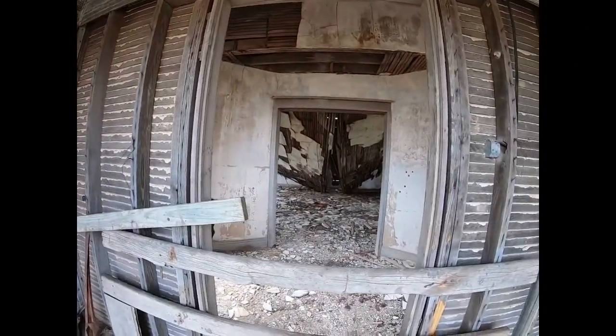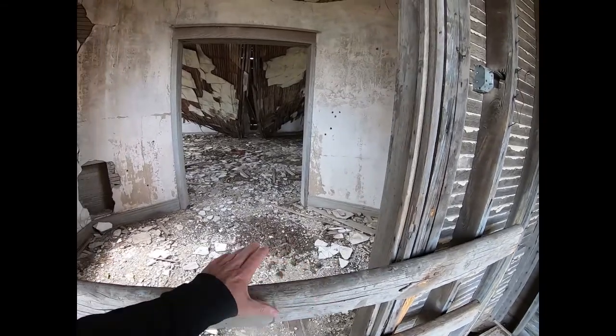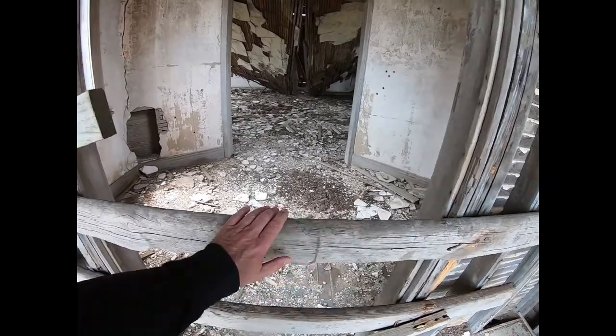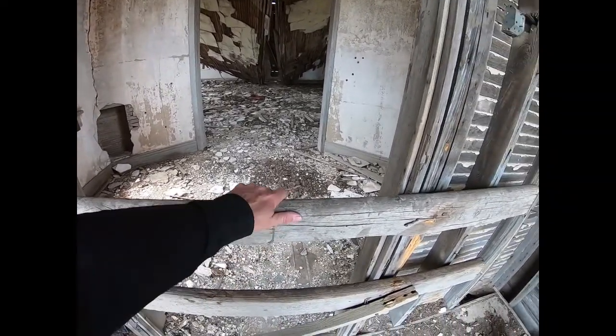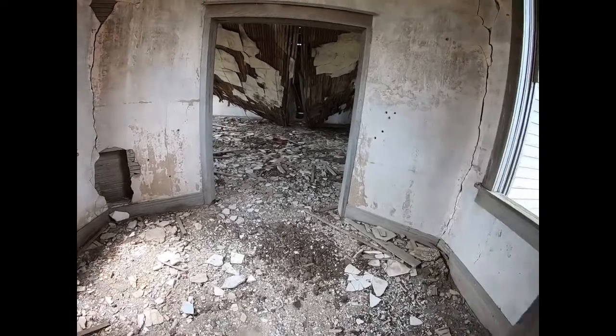I've seen this done before when the property has buildings and they have cattle on it. They put these boards up so that the cattle don't go in there. You can see where they've laid their necks on it, probably using it to rub. This thing's rubbed smooth. I've actually already been in here, but I'll show you.